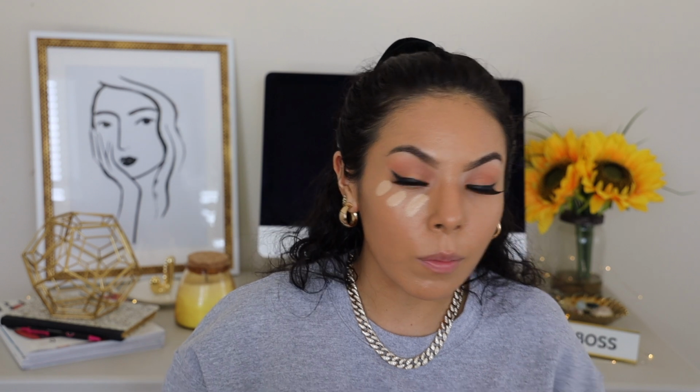And now we can go in with the concealer. So let's try this concealer again. I just don't want to try the Mega Obsessions one because I definitely don't think it's gonna work for me, because I think it's too light. This one's a little bit closer. This one may actually still be too light. I got this in medium.